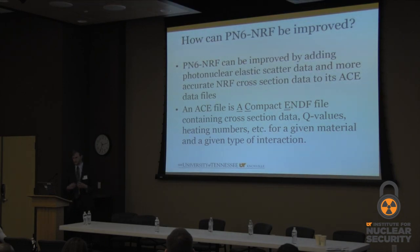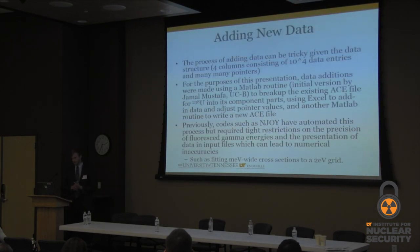So then I mentioned the data library that MCNP currently uses. How can it be improved? It can be improved by adding elastic scatter data and more accurate NRF data to its ACE files, which are just compact ENDF files. You're basically taking the evaluated nuclear data, that's what ENDF stands for, that NNDC produces, and formatting it in a way that MCNP could read quickly and utilize. It can be tricky because these data files tend to be extremely large.